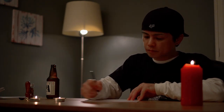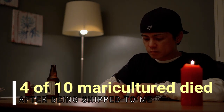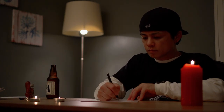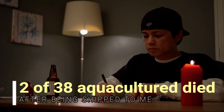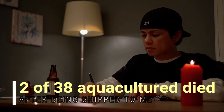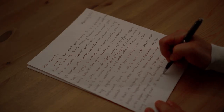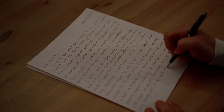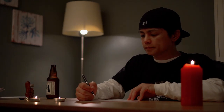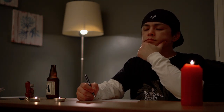Looking back to February 2017, 4 out of 10 maricultured pieces that I bought online eventually died within 3 months. Compare that to only about 2 out of 38 aquacultured pieces dying in that same time frame. So hopefully, I have communicated to you that the first step in preventing tissue necrosis is buying aquacultured corals. Not only are they more likely to survive, they are more likely to keep their color and grow well.